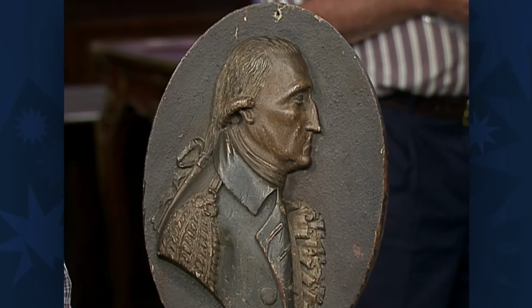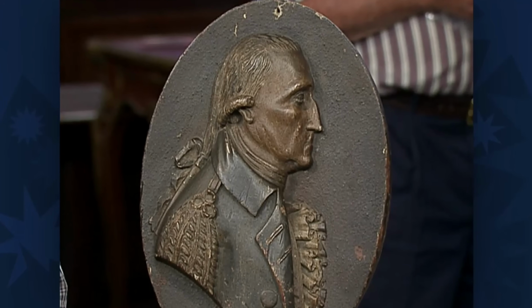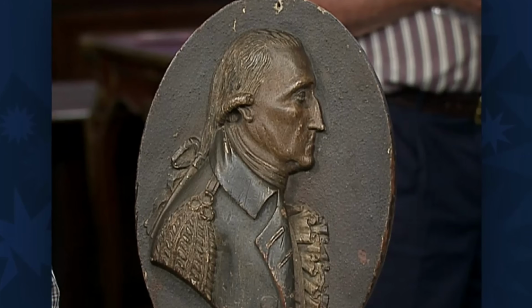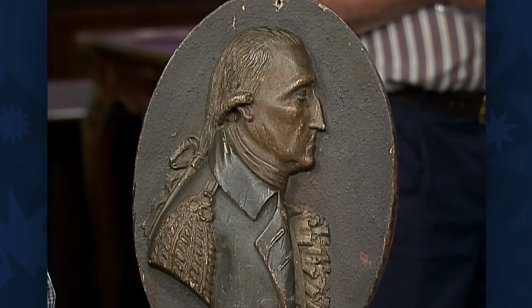In today's market, with its provenance, rarity, and artistic merit, this carved George Washington medallion would be valued between $70,000 and $90,000. This is probably worth somewhere in the range of between $70,000 and probably about $90,000. Well, that's very interesting.